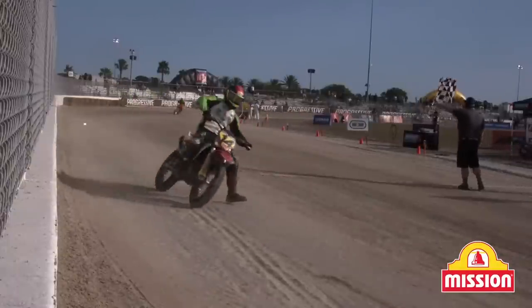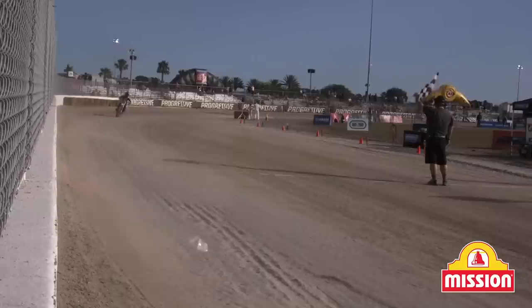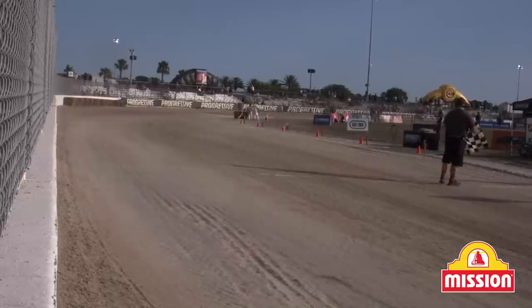I saw Tyler Raggio go down as the checker comes out as well. Tyler was able to get up and get going again. Good to see on the 55. There he is.